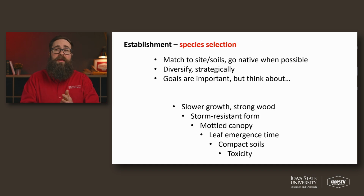All right. This is the one that everybody seems to ask about, and we're going to talk about species selection. So it's some really quick guidelines here. Very critical to match the site and the soils with the species that you're going to go with. A tree planted on an appropriate site is going to be much more vigorous than a tree planted on an inappropriate site. It's going to be more resistant to storms, pests and pathogens, dieback, compact soil, all that kind of good stuff. I do recommend going native when possible.